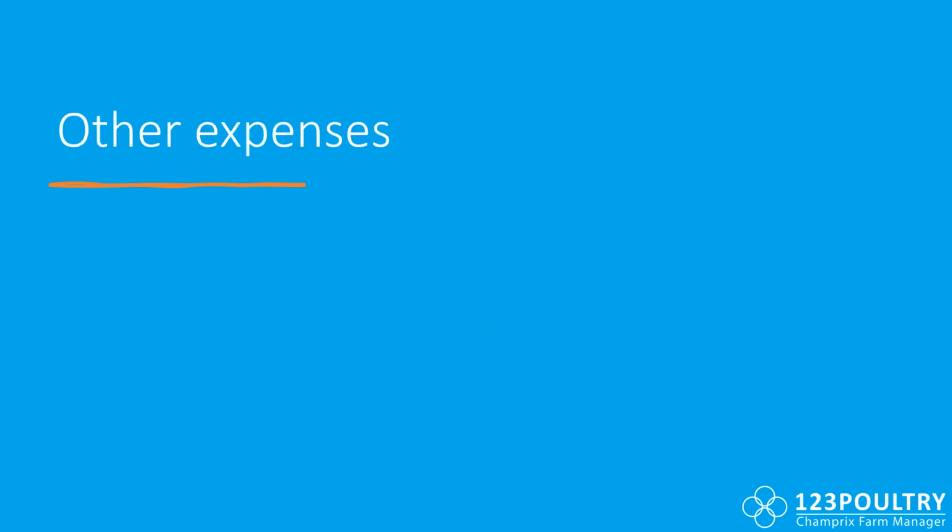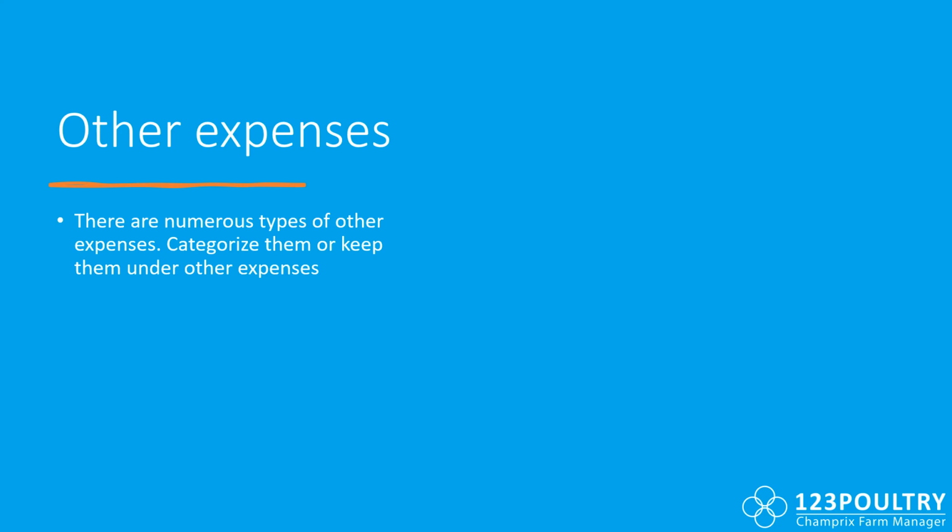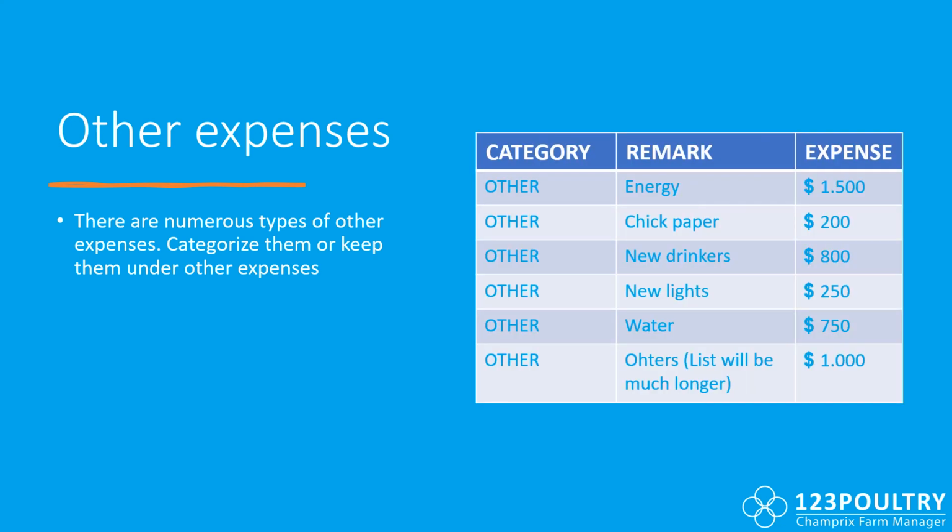At last, there's the category other expenses, and these are all other expenses that you make on your farm. You could choose to categorize them even further to be able to gain more specific insights in your farm spendings, but most farmers will just put them on one pile and make it the category other expenses. Of course, when you go deeper into financial record keeping, it could be beneficial, but if you just start with financial record keeping, I would recommend to keep them just under the other category. So that will more or less look like this.